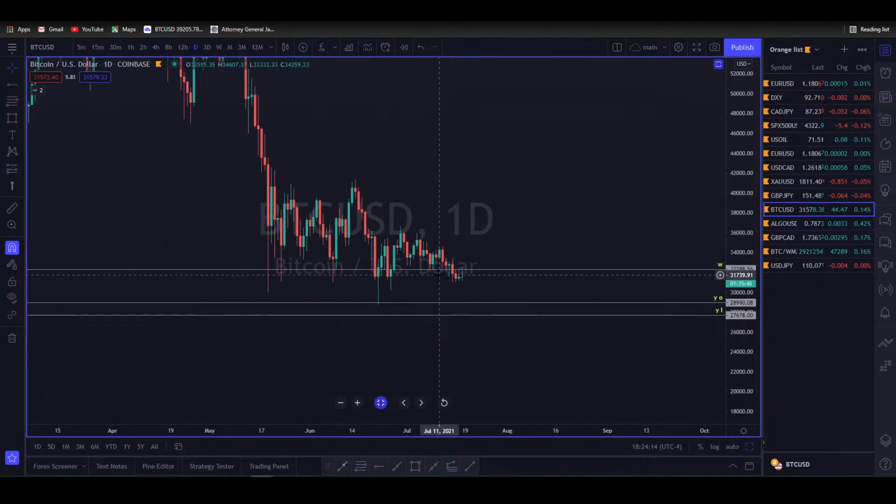But I'm also a buyer on red weeks. Right? So we close red, I buy. But I'm a long-term hodler on Bitcoin. 10 to 15 years. That may differ for you. So watch. These are the first two that are right in your face. The yearly open and the yearly low. Most people are going to be watching those two areas.